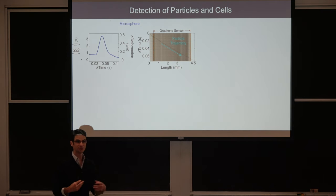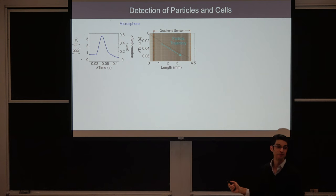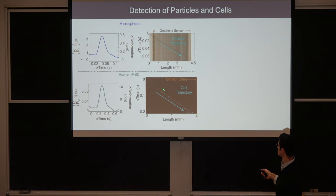So you can detect not just fluids but individual particles. So this plot in the top right here is a silica microsphere that traverses the channel, and these are actually one-dimensional slices of a video as the particle transits the channel, and you get this deformation signature. Now, how about a deformable particle? This is a human mesenchymal stem cell, and it's much, much smaller, so actually we're barely able to resolve it going through the channel, but nevertheless we could. Notice that the change in resistance is much smaller because the particle is smaller and also deformable. So we get this deformation signature.